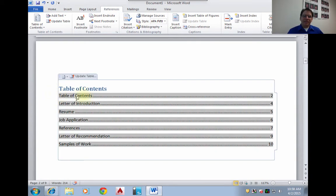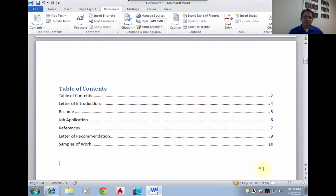So look at this, table of contents, and it automatically populated the whole thing for me. So I have my table of contents, which is page 2, letter of introduction on page 4, my resume will be page 5, job application page 6, references 7, letter of recommendation will be page 9, and then my samples of work will begin on page 10. So again, I just went to the References tab and clicked Table of Contents. How many pages is that? This is 10 pages, but I've got a few blank pages in there. So I'll clean those up, and then this we can automatically update. Do you have the table of contents on page 2? Yes, these are all required elements.